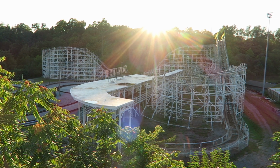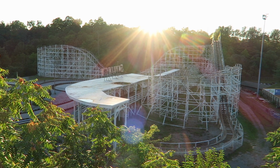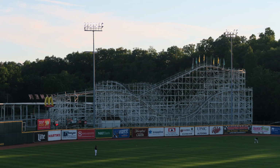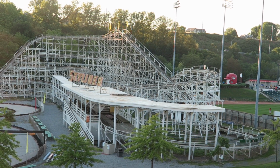While Leap the Dips is still the park's most famous attraction, Skyliner is their most visible attraction. This coaster is the park's tallest ride at 60 feet or 18 meters tall, and it also happens to be located behind the right field wall of the adjacent People's Natural Gas Field, which is the baseball stadium for the Altoona Curve minor league baseball team. It's an absolutely surreal backdrop to see while taking in a baseball game.